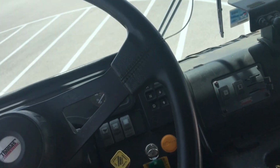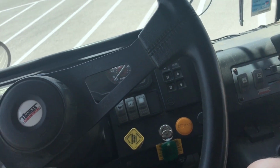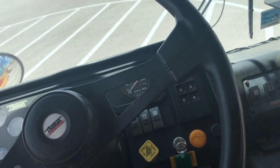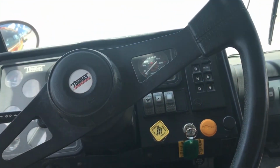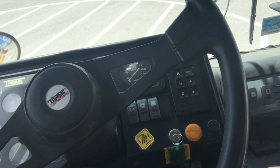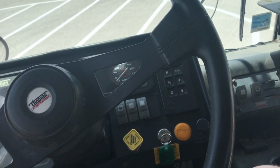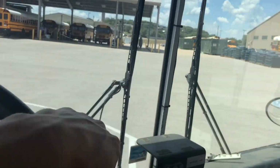We should just go check out the next one. They said there's only one more, but it says there's multiple here. You said there's one more? Three more running and driving. Yeah, that's what it says. It'll be one Cummins and two Internationals. And these all start? Like, I could drive them away? Yeah. The key's in that one. This bus should start.